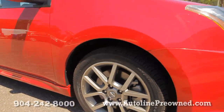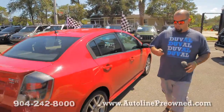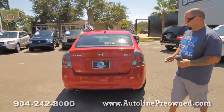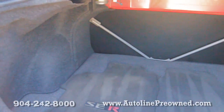Factory Nissan wheels with a brand new set of tires. All four matching tires are brand new. Clean Carfax in this vehicle. One owner, it's never been in an accident, and it was owned in the state of Florida. So if you've been looking for a used car, you know that is a good thing. SER floor mats, huge trunk space.